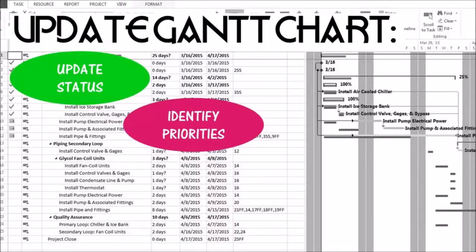And then the third source of information where you're going to become aware of tasks, where you're going to track tasks, is Gantt charts. So what I recommend doing is at the start of every week going into your Gantt chart and updating the status of the things that are in progress and looking at any new tasks that are coming up.